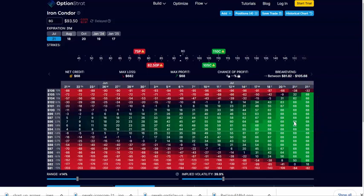Now, how did it execute this? This executes, you have to have 4 options. You have to sell an 82.50 put and a 105 call, and buy a 110 call for protection, and you have to buy a 75 put for protection. This is easy to do on brokers like Robinhood, and all the brokers work very similar. I'm using Interactive Brokers. So what I do is I take this information here, go to my Interactive Brokers, and key that data in and execute the trade, which I have done.